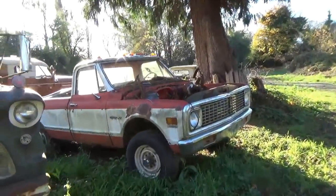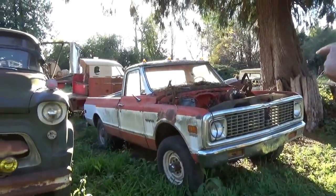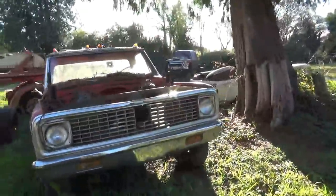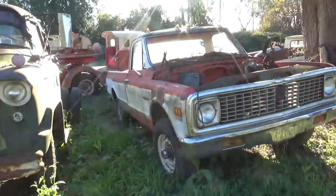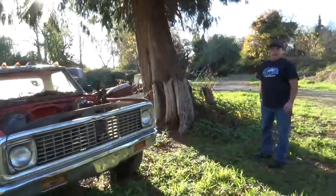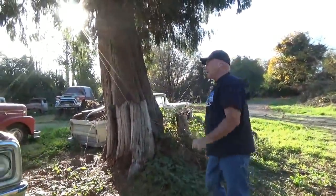72 Chevy, jury's still out. Some guys say it's a 1-ton because it's got a 30 over here, but it's got a 20 on the other side. No, it's got a 30 over here. Does it? Yep. Anyway, I don't know if it's a 1-ton or a 3/4 ton because I don't have the title for it right now, but I can get the title for it.